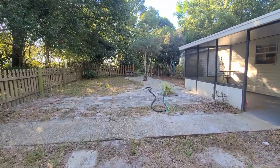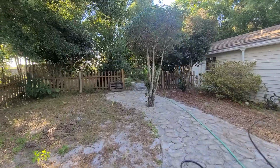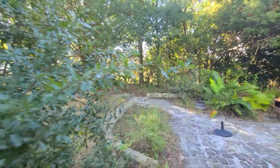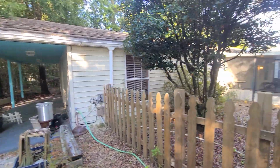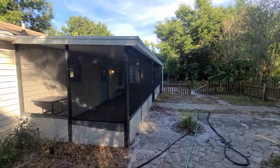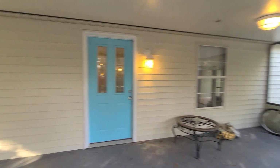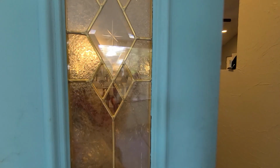And this one has a massive living space. Let me walk you over here to this side first before I take you in. And then our additional porch over here on the side. Tons of potential back here. So many opportunities. Definitely a great option for an investment. So very nice size screened enclosed porch here. And then coming in, we come right into the main living space.